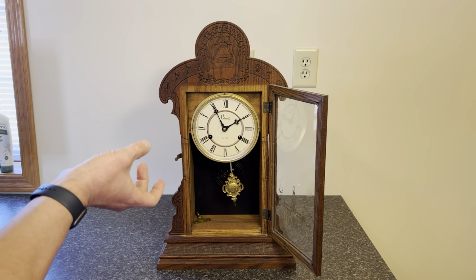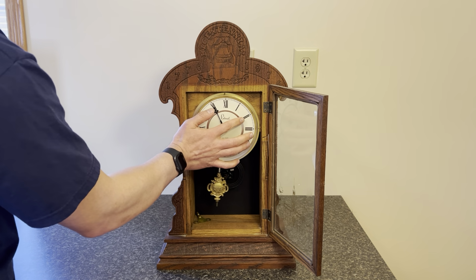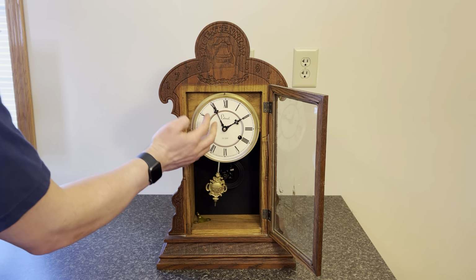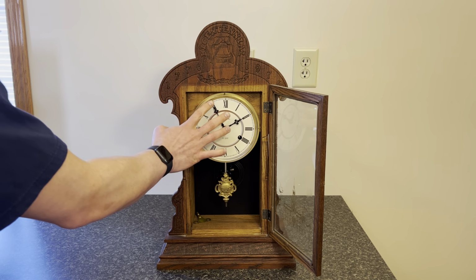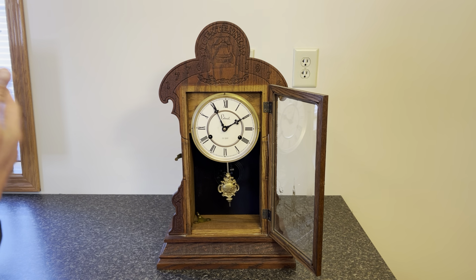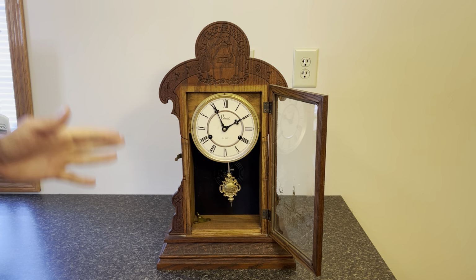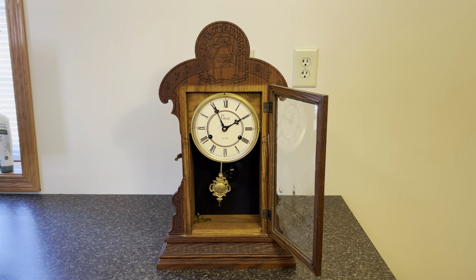At one point, you probably can't tell on camera, but the hour hand is kind of bent out a little bit, because at one point, when I guess the minute hand crossed over, they got stuck on one another. So I think somebody just slightly bent it out so the minute hand can go by. If anyone can give advice on this, I don't want to go tearing into this thing not knowing what I'm doing and cause some damage.